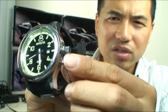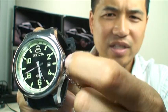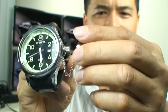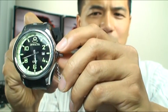And if you look real closely, I don't want to bring it too close and blur the camera, there's a rubber seal right here. And this crown is designed so that it goes on and seals tight, so the water won't get in here. And keep in mind, this watch was built by Invicta to commemorate and honor the 1959 actual Russian diving watch that was commissioned by the Russian naval fleet.